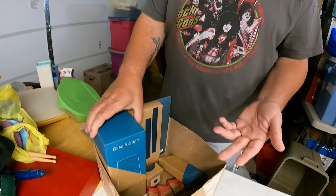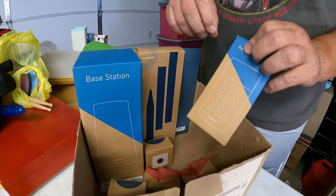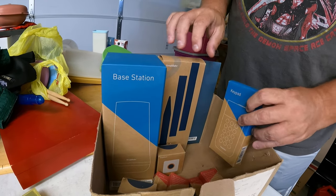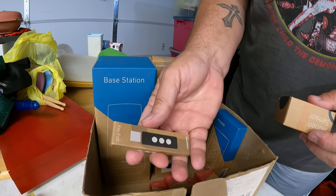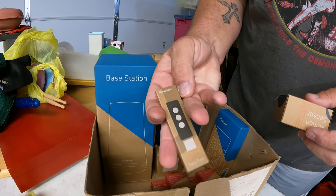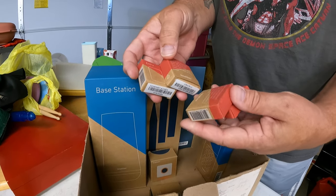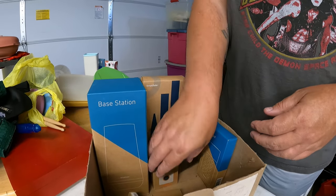And then the last thing I got, this lady had a box of Simply Safe stuff. She said they took the cameras and they used the cameras, but all the other stuff, they didn't. It's all brand new, never been used. There's the base station. There's a keypad. This sells for around 30. There's a key fob in here right there. I think that was like 15-20 bucks. And then there's these sensors that you put on like windows. There's four of those. I don't know how much they sell for, but all this stuff.